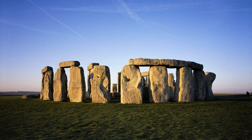Its construction is all the more baffling because, while the sandstone slabs of its outer ring hail from local quarries, scientists have traced the bluestones that make up its inner ring all the way to the Preseli Hills in Wales, some 200 miles from where Stonehenge sits on Salisbury Plain. Today, nearly 1 million people visit Stonehenge, a UNESCO World Heritage Site since 1986, every year.